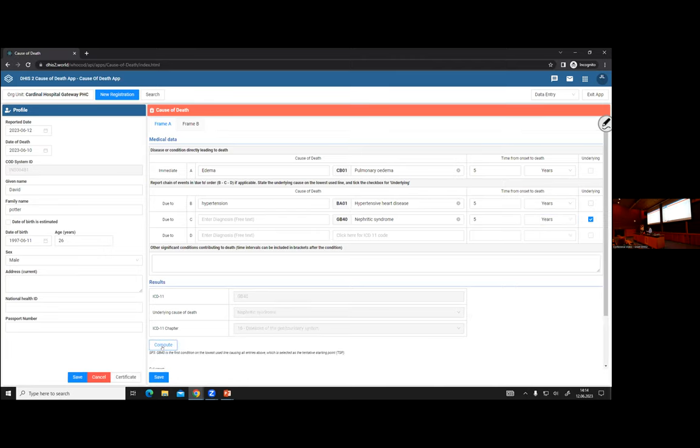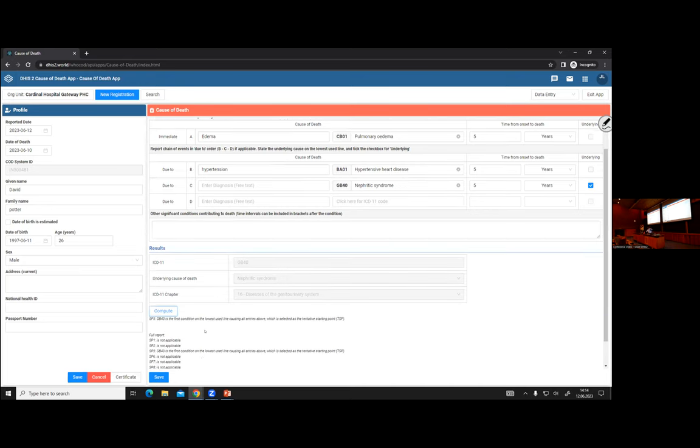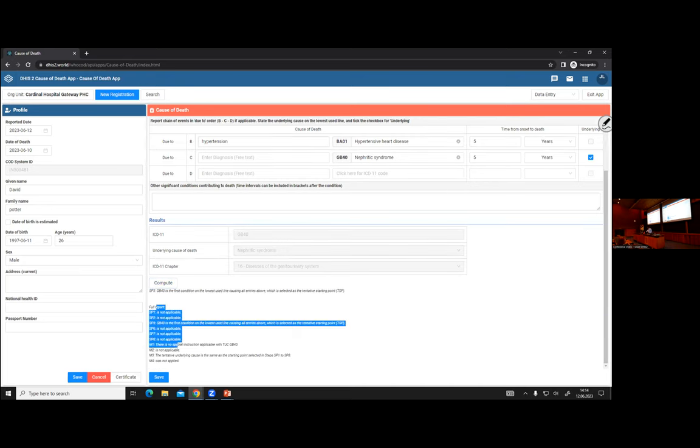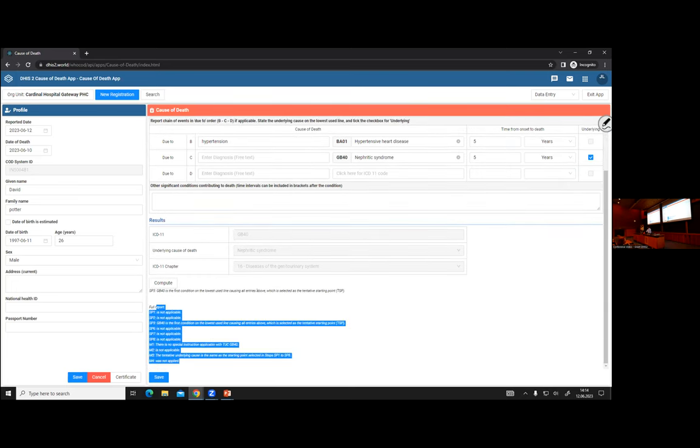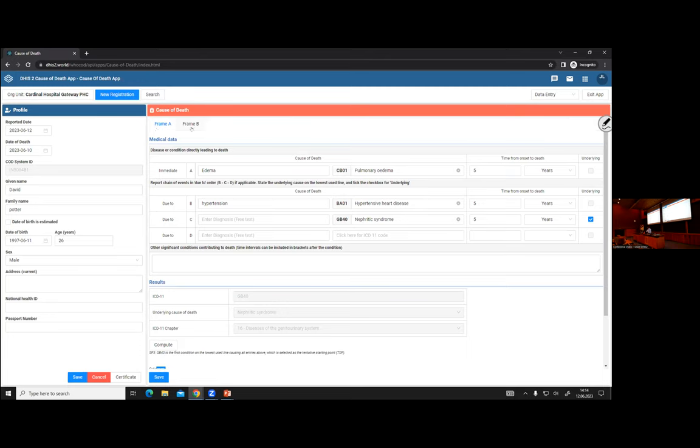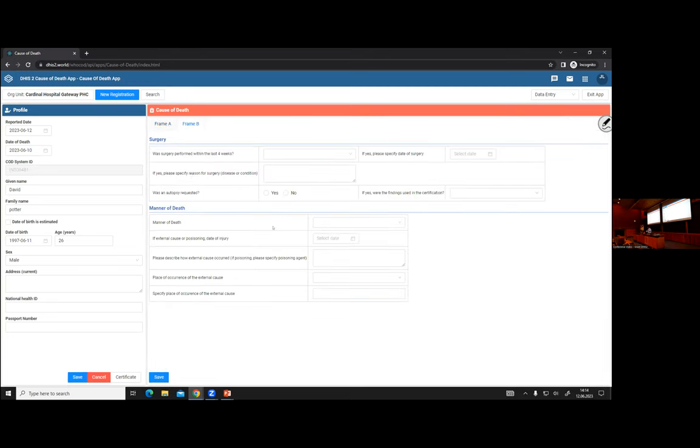What it does is it will go through all the engine, and these are all the different full reports of DHIS2, and then it will select the underlying cause of death for you automatically. And with the app, you also have frame B, where you can enter all the different details. That's okay. I'll just save.